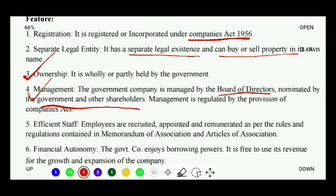Moving on to point number 5. Point number 5 says efficient staff. Why efficient staff? Because whoever employees are recruited over here, they are appointed and remunerated as per the rules and regulations in the Memorandum of Association and Articles of Association. Now what is Memorandum of Association and what is Articles of Association? Remember, while we were doing chapter number 2 about the joint stock company, there we read about the important documents used in formation of a company. That time we got to know that there are 2 very important documents called the Memorandum of Association and Articles of Association. So according to whatever rules and regulations are written in those 2 documents, the recruitment, the appointment and the remuneration of the employees are done.